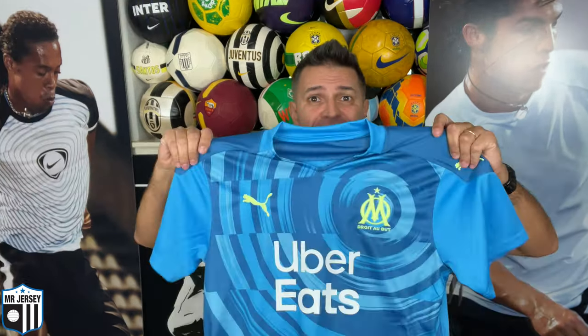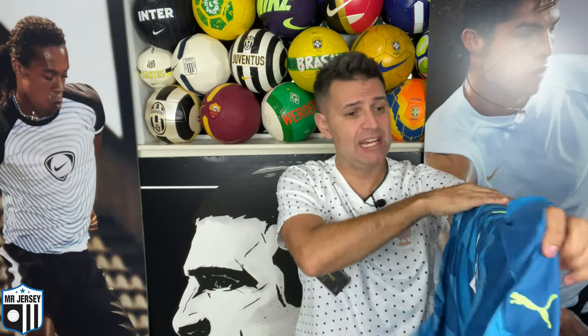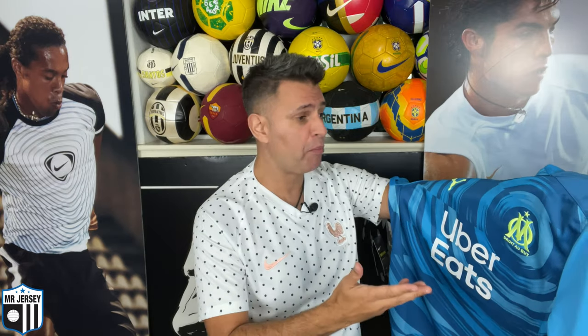Now, guys, let's talk about the 2020-21 Olympique Marseille third kit. This is the 2020-21 Olympique Marseille third shirt made by Puma. Take a look at this beautiful design and let's go over some of the details of this design. This is part of the Puma design strategy of the season 2020-21, crafted from culture. And this is inspired by the Marseille famous hip-hop culture.